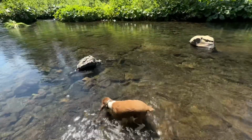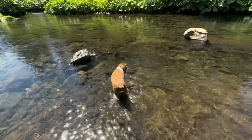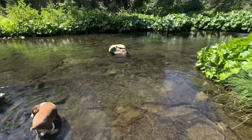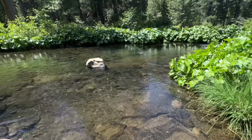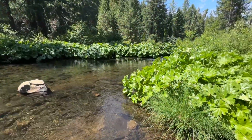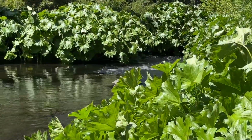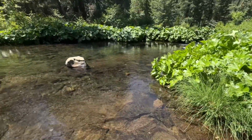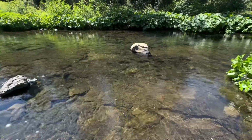Found this nice pool for Bella just to clean her pads and her legs. Beautiful looking. Top edge of the falls just before it disappears into the steps of power. Very good. Too cute.